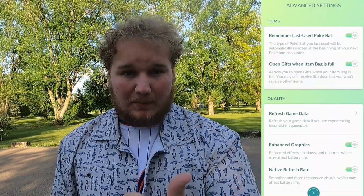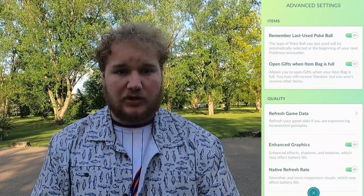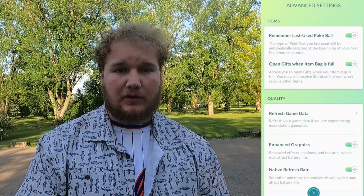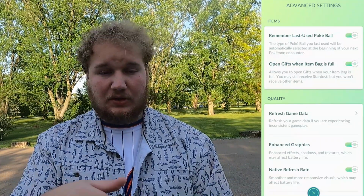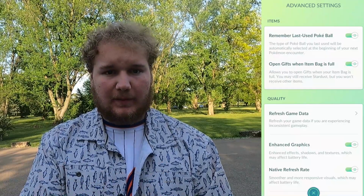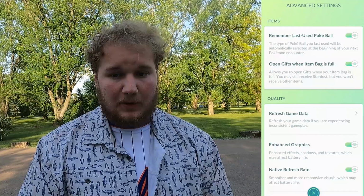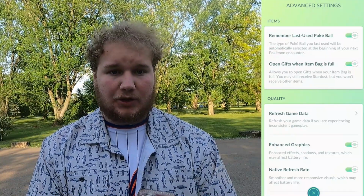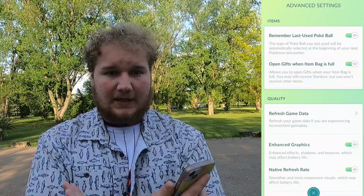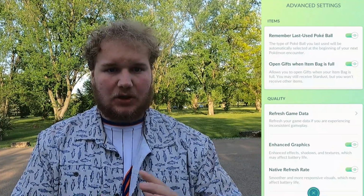We want to remember last used Pokeball. That is huge, because if you catch a Pokemon with your Ultra Ball, then the next Pokemon you click on, the Ultra Ball will be right out there, so you don't have to swap back and forth from Pokeball to Ultra Ball. And then when you run out of Ultra Balls, it'll just throw you down to the Pokeball. It's perfect. It's amazing. I recommend having this on 24/7, not just during the event hours, just all the time.